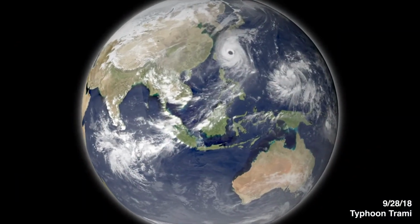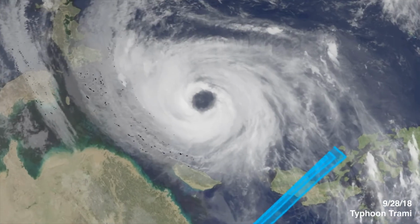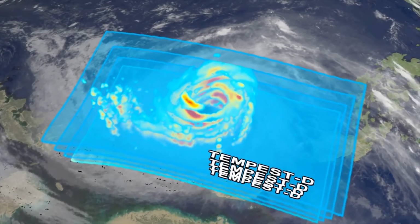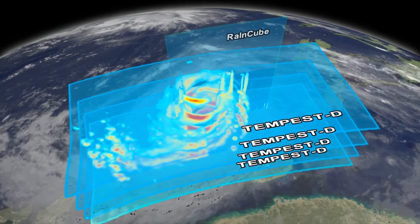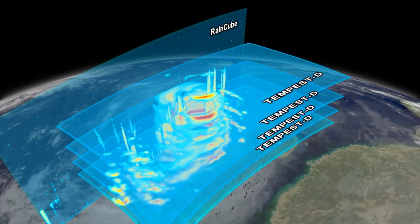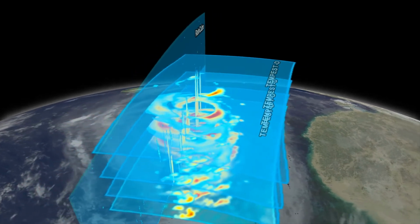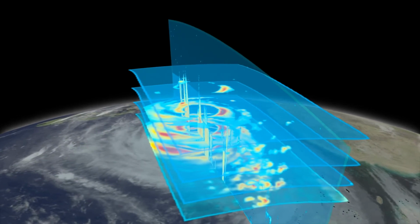When RainCube and Tempest-D looked down at the Typhoon from space, they saw two very different but complementary pictures. Tempest-D is built to capture horizontal slices of the storm, so it was able to observe the breadth of the storm at different altitudes. RainCube, on the other hand, has the vertical perspective. It looks at only one point of the storm at a time, but can observe the storm from its top all the way down to the surface. As it orbits the Earth, this view from RainCube reveals a vertical cross-section of the storm.